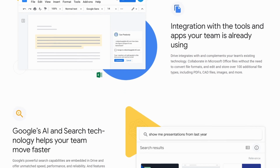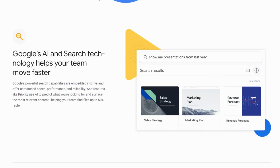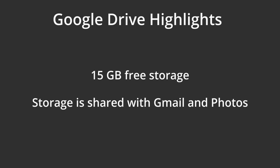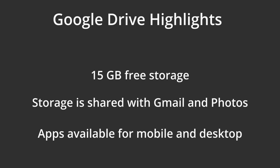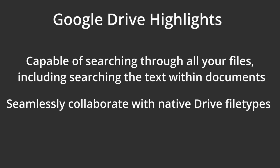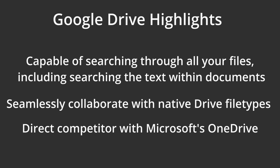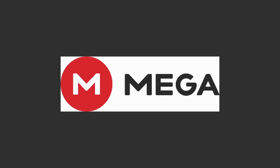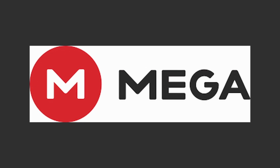One thing they've always been known for is making it easy to share and collaborate with others, especially when used with their native files created in Drive, like Sheets, Docs, and Slides. This is a direct competitor with Microsoft's OneDrive and Office web apps. It's no surprise that one of the best features of Google Drive is its ability to search through all your files to find exactly what you're looking for, including searching the text within documents and not just the names of files and folders. Upping the free storage limit to 20 gigabytes, let's take a look at Mega.